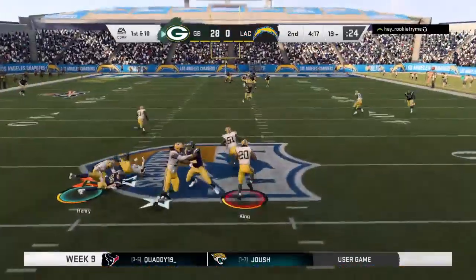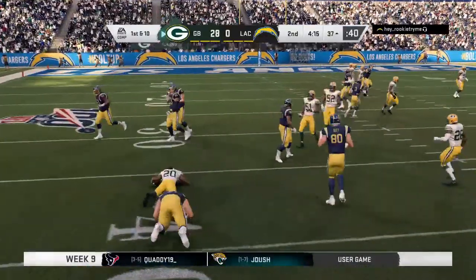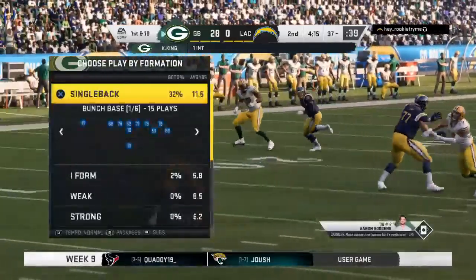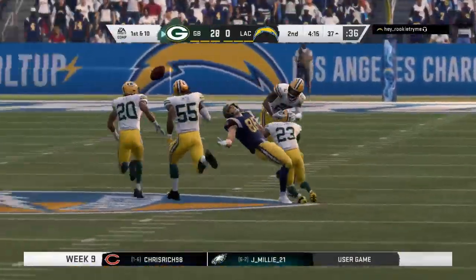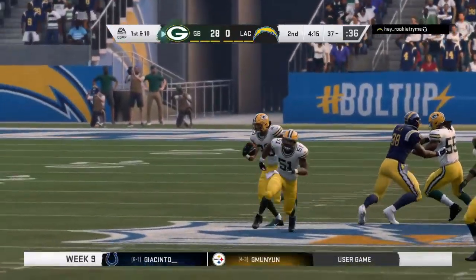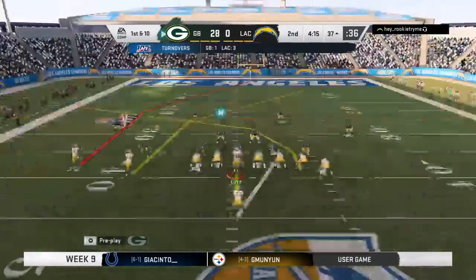And for the third time here in this half, it's intercepted. Kevin King with a pick, and he's going to take this one back to the 37-yard line. Boy, so another interception, CD, and it feels like he's starting to unravel a little bit. And as you would expect, still a work in progress here in his second season.